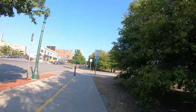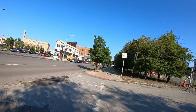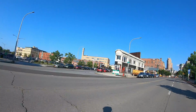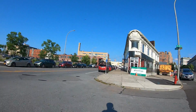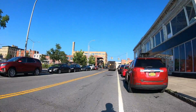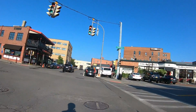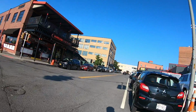Now, we do want to stop for lunch or dinner. The trail will go straight, but we're going to cut across over on the other side of that triangular-shaped building to Dinosaur Barbecue. It's just off the trail just a little bit. It has outdoor seating with picnic tables. It has good barbecue. Highly recommend stopping there. So we're going to swing into the restaurant here.